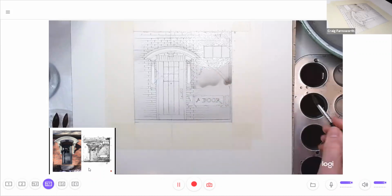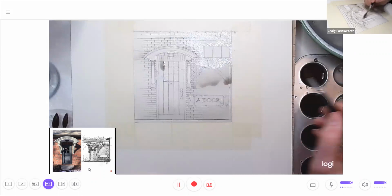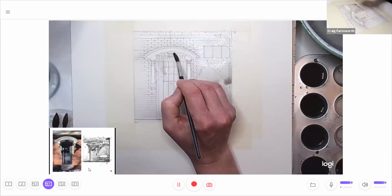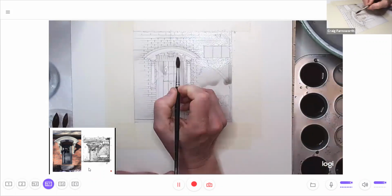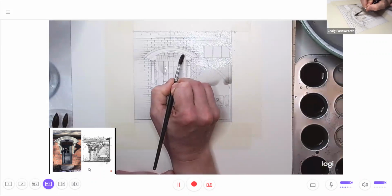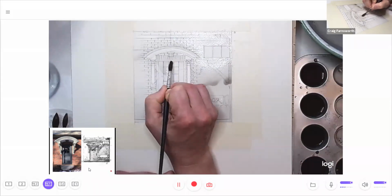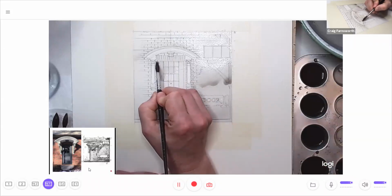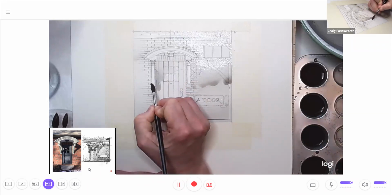And let this then, actually, I want to leave that white. I'm gonna keep this light up here to make some good reflected light. So I'm just using clean water on the underside of this overhang. Okay, I'm going to bring that clean water down now and start to introduce some of the value. All right, and bring it down to here and pick up underneath.